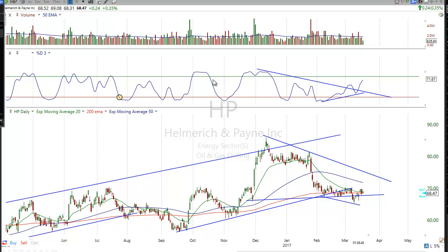I want to write it down, but I've mentioned before that I tend to shy away from the oil and gas sector, even in the case of a divergence like that. I still have some caution on that. I think other things influence this sector more than the technicals. It's just a little bit more volatile.